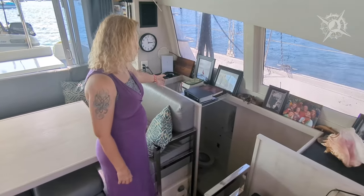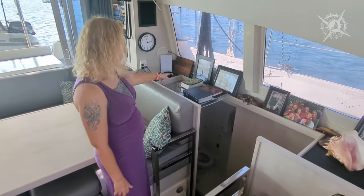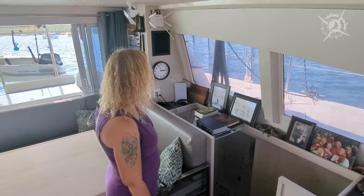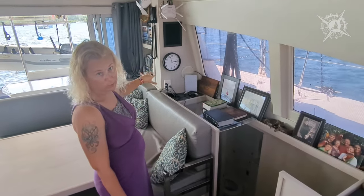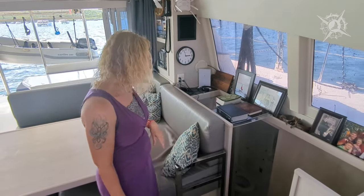So we have extra storage over here. Jeff installed a plexiglass shelf, which is awesome to be able to just store some extra things. We have a sat phone and a Wave Wi-Fi router up there, which we have replaced with the StarLink, which has just been a great addition to the boat.